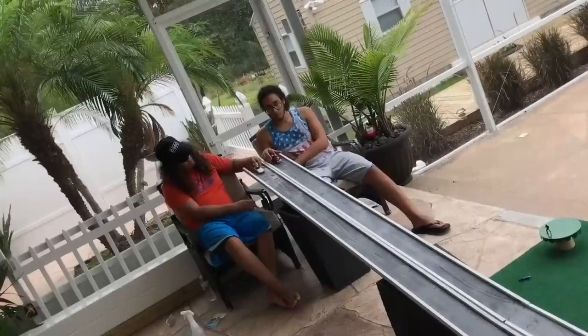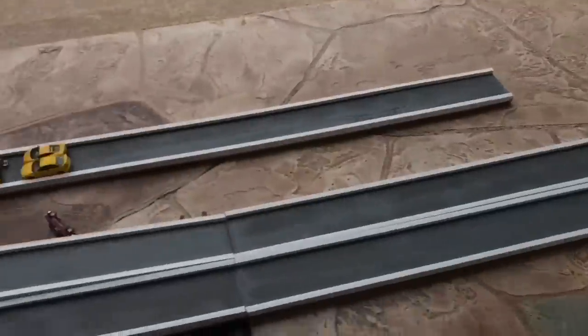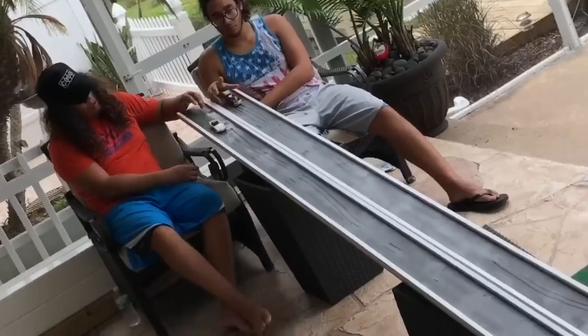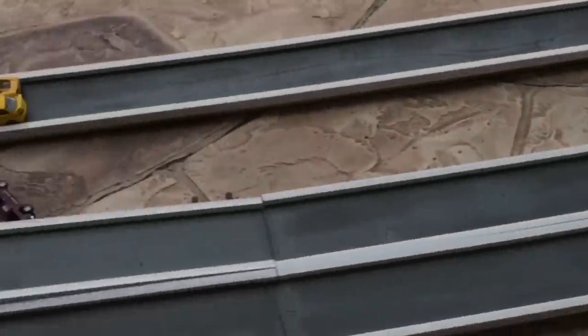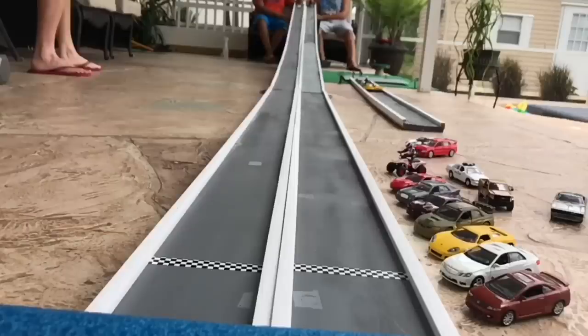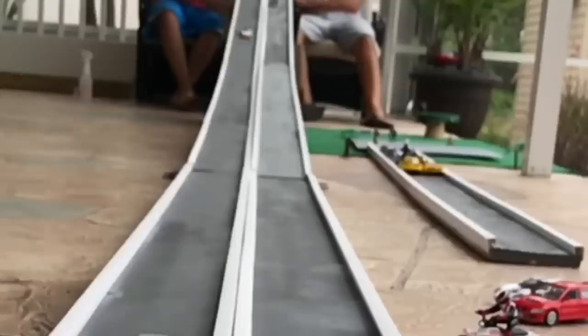See who takes it. On your mark, get set, go. Wow, Corvette might have left early. Truck wrecks big time.